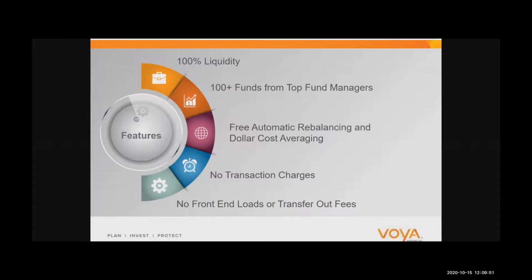We also have no transaction charges. So let's say you change your mind down the road, which we all know clients do. If a client wanted to change their mind, it's very easy for them to make changes and transactions, and there's no charge for doing so. We also have no front end loads, so we're not your typical way to buy mutual funds. There are no costs to get into our product, no upfront sales loads, and no back end loads or transfer out fees when you leave either.